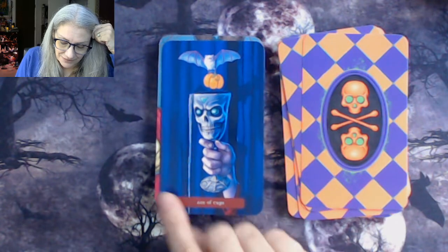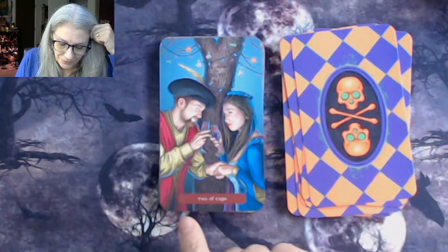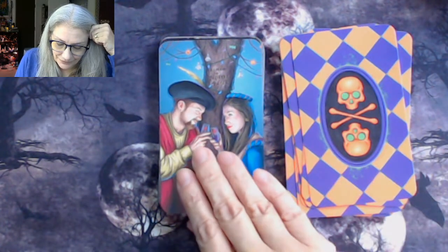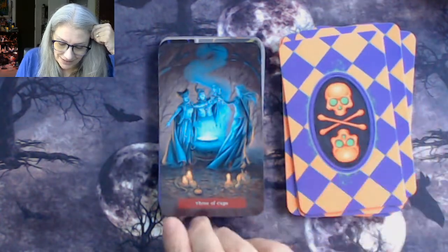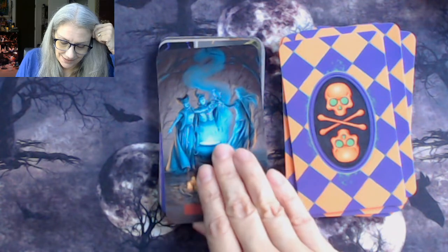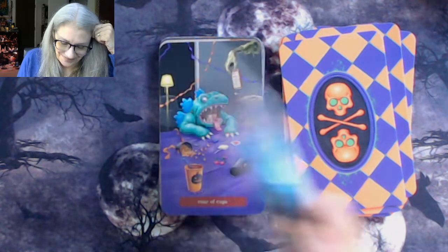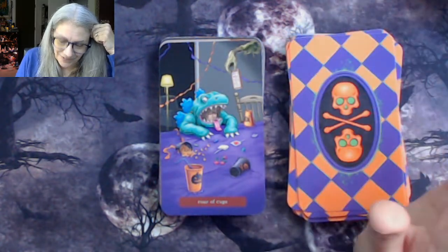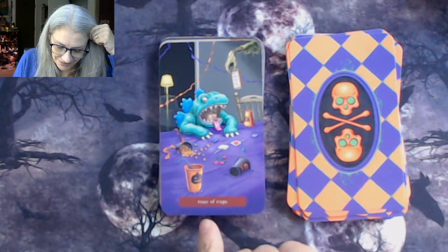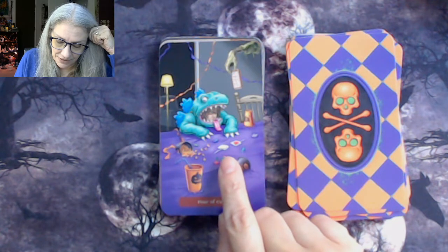Ace of Cups. I have cups like that. Here's the Two, kind of Renaissance couple. Romeo and Juliet forever, it says on the tree. Here's the Three. These look like the Hocus Pocus witches. So we do have allusions to popular modern day Halloween kind of stuff. Here's the Four of Cups. I've eaten so much, I'm about to be sick.